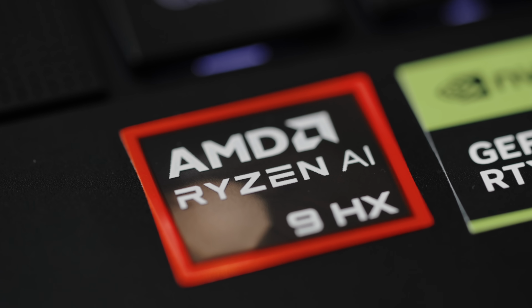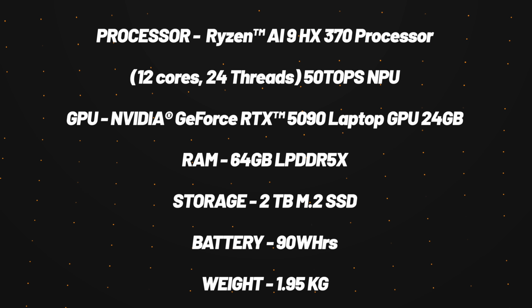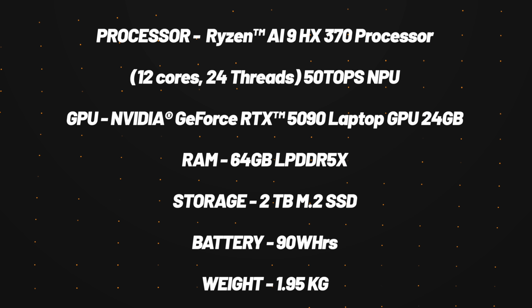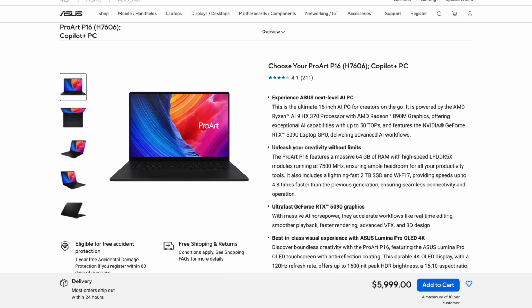So quickly to the specs, this is rocking the AMD Ryzen AI 9 HX370. It's got 64 gigs of RAM and 2 terabytes of space, and I mentioned this one has the RTX 5090. Obviously, depending on which spec you end up choosing, that price will vary, but this one specifically is around that 4,000 US, 6,000 Canadian mark.